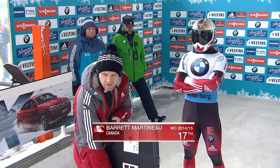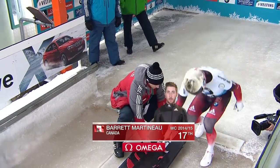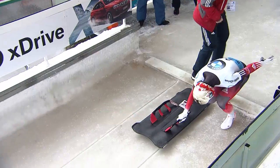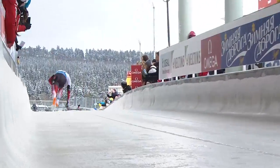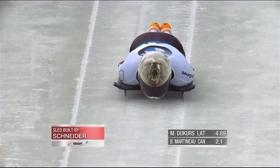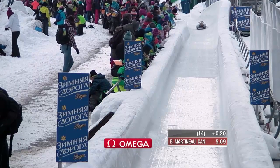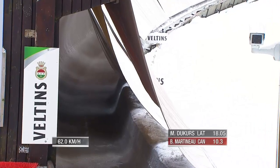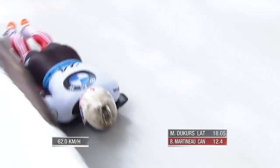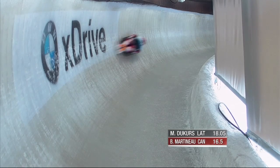Ivar Parkans with the sled for our second bare-helmeted Canadian. This is Barrett Martineau, 23-year-old from Calgary. Ski jumper. Yeah, ski jump coach now. There's the Canadian women. They'll be sliding tomorrow, banging on the hoardings at the top. Beautiful helmet. 5:09 again. That's a very respectable start. 62 flat though. That's a kilometer and a half down on Martin's Ducos.